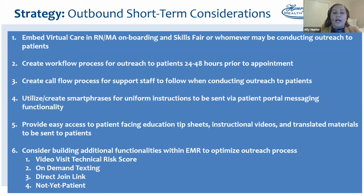We also offer on-demand texting so that a patient either knows that somebody's going to be calling them to go through their instructions, or letting them know if a provider is running behind. Our direct join link, so if a patient is having so much technical difficulty themselves that they really just can't log in, a provider can just click on the direct join link and send it to the patient, making it an easier experience for them to get onto the appointment.